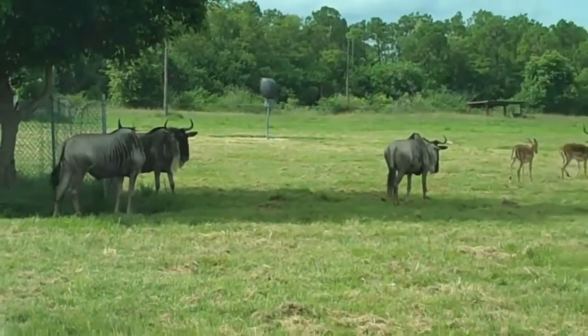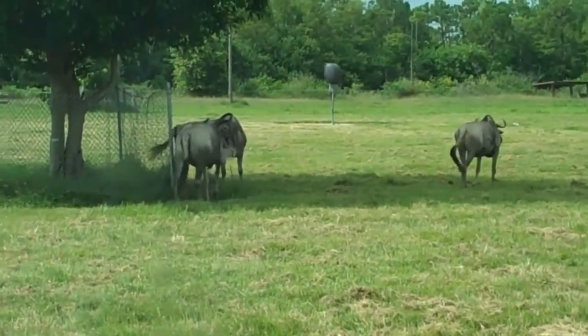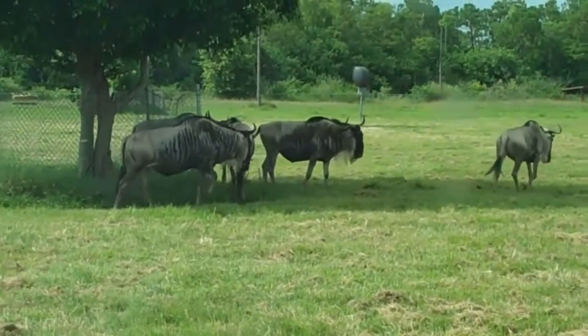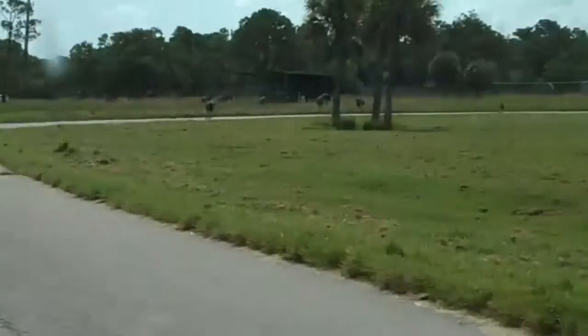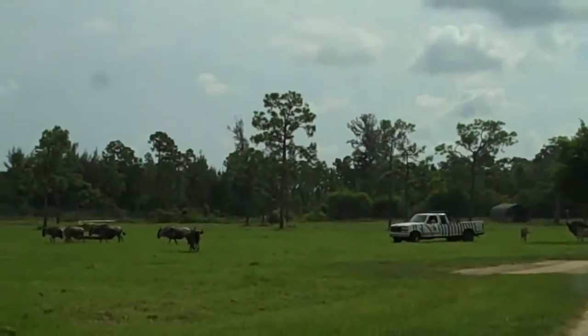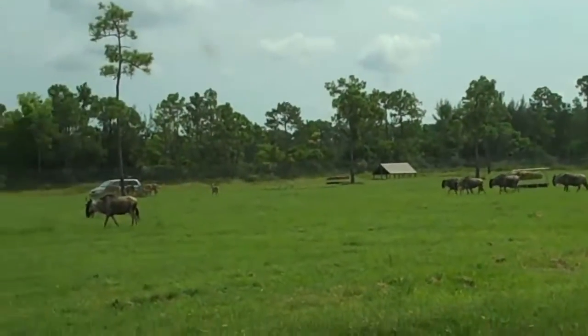An unusual-looking member of the antelope family is the wildebeest, also known as the gnu. They have a top-heavy appearance due to their muscular shoulders and thin legs. Populations are declining due to habitat loss, hunting, and interbreeding with domestic sheep.